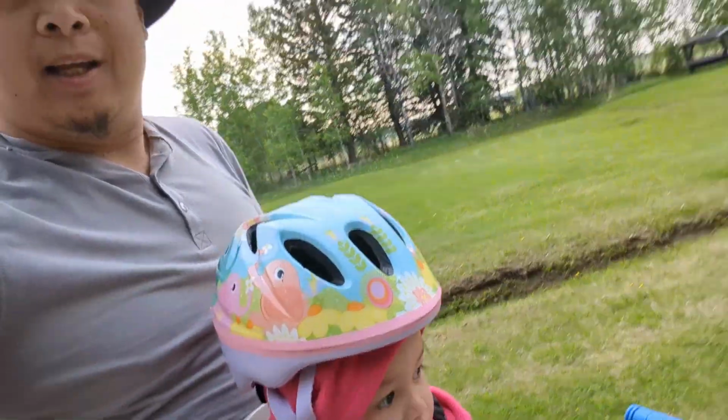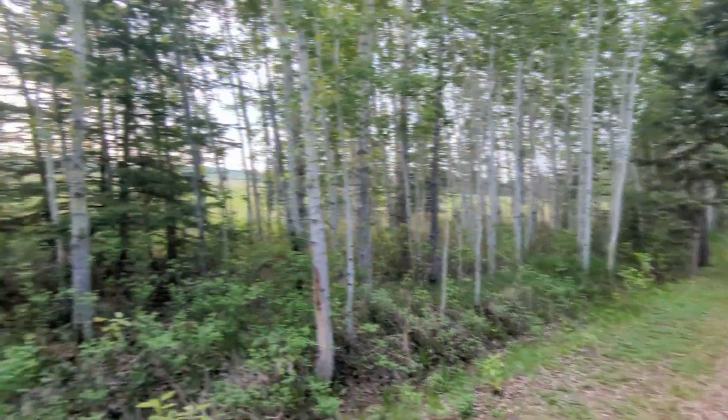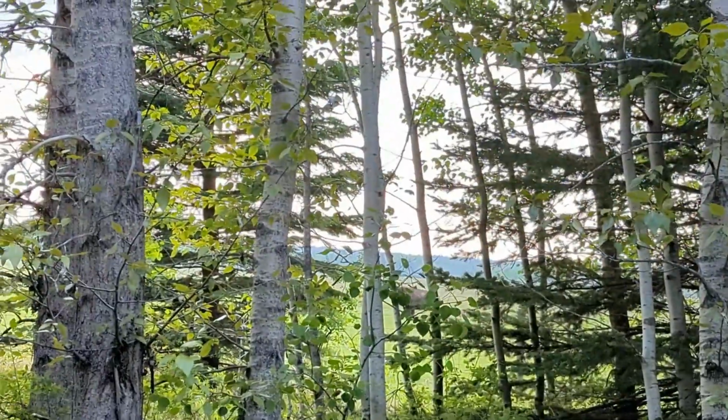We just climbed up the hill with these bikes. Nicole over there, she's tired too. I'm glad I'm not the only one. That was rough. They have this thing called the bison paddock, and you can see bison there.